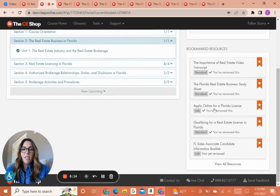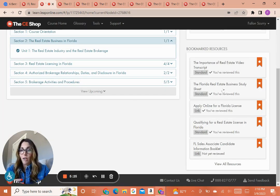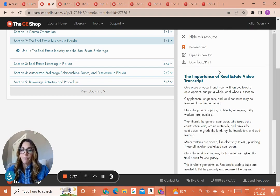Just to give you an example, there are different kinds. There's a link, like this one where it says apply online for a Florida license. It's going to take you to that page and send you directly there, which I found very helpful. The other resources are going to open up like this. You have the option to open in a new tab or download and print. And then it's just some of the information that you wanted to keep track of over here.